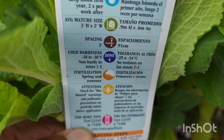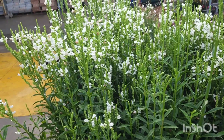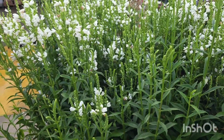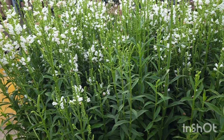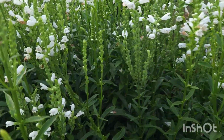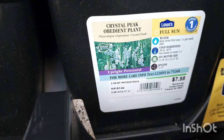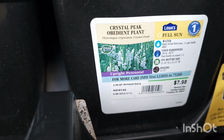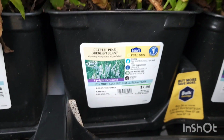Next up, we have Crystal Peak obedient plant. Guys, this thing is covered in bees. I bought one, two the other day, because I came in here for something completely different and came to the garden center, of course, and I saw this plant, and it looks like they slept over last night. This one here is a perennial, of course, and it is a full sun plant. Only $7.98 as per usual. It is not hardy in zones 1 to 2, and it grows somewhere between 12 and 18 inches by 12 to 15 inches. Let me know if you have the obedient plant.